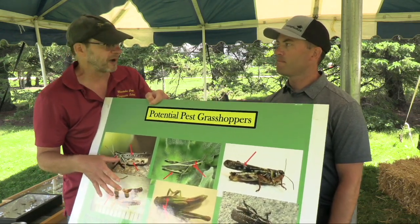Some migratories as well. Our fourth pest species is called Packard. It's not nearly as common. It's more of a dry land species. We saw a bit in the northwest last year, but not as common. And those are our four pest species.